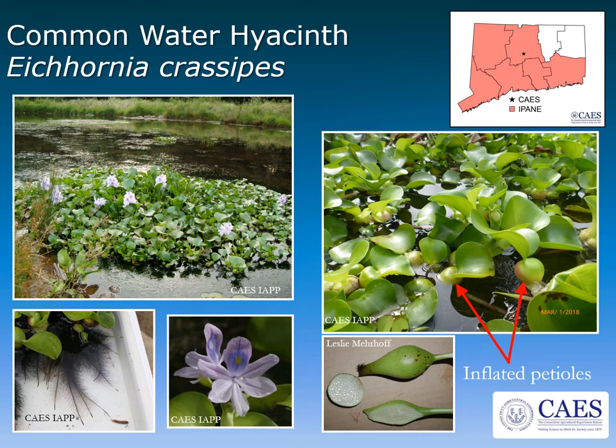This one has these inflated petioles. Remember, the petiole is the leaf stalk, and that is inflated here. This is a cross section of it, and you can see all the starch that's inside. It has this bright green leaf, and it floats at the surface with these gorgeous purple flowers, which is why people like it so much. But underneath, it has these black roots that mat together at the surface underneath the plants, and it can get pretty gnarly in there. It mats up real big, and algae gets in there, bugs get in there. It can be a bit problematic.